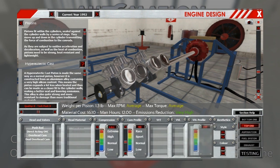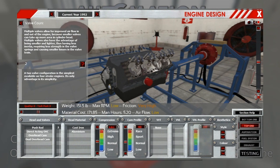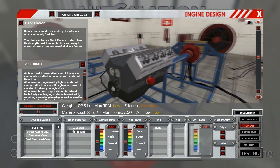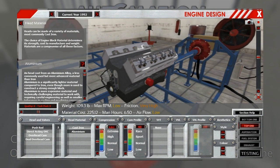Let's see, the top end, still pushrod. 2 valves per cylinder, but we have aluminum heads, which is good and bad. They flow a little better, they're much lighter. But you get that whole cast iron and aluminum block setup, which is a little problematic, so we will see a lower MTBF. And if you know anything about LT1s, you know head gaskets are an issue, and you better get good at fixing them. So, that's that.